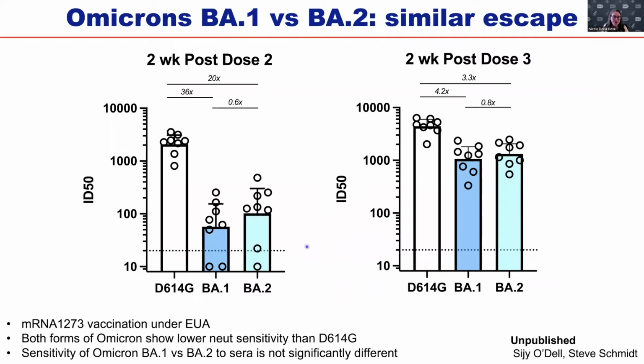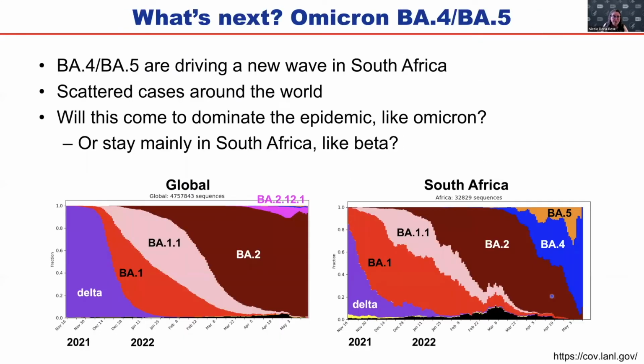So BA.2 is not actually worse than BA.1. They're pretty similar in terms of their neutralization. This is looking again at people who were vaccinated with 2 doses or 3 doses. And if you look at their neutralization capacity against BA.1 and BA.2, it's pretty similar. So that's okay. That's a little unpublished data of ours.